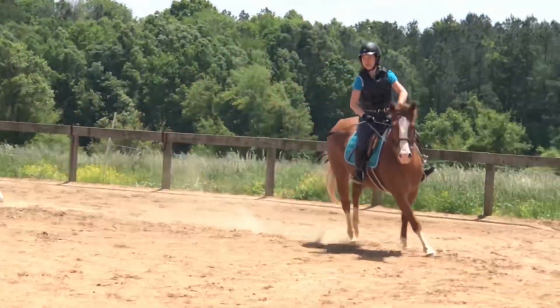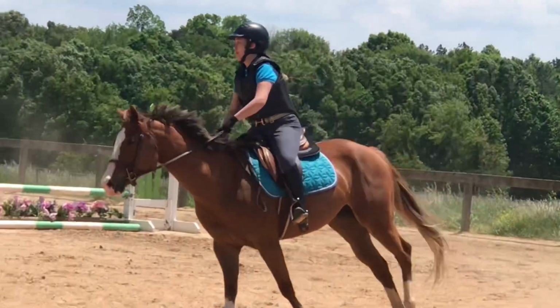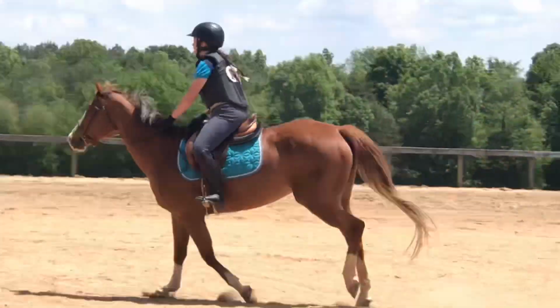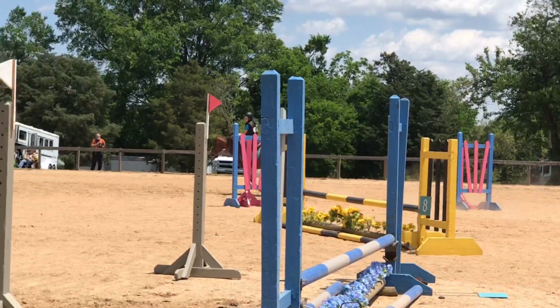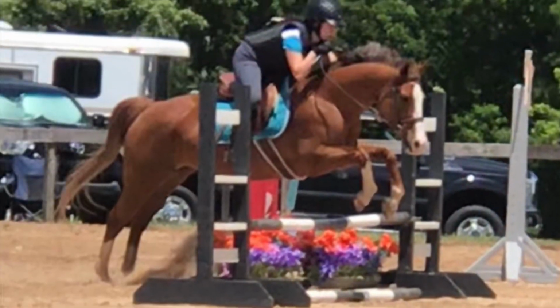And then I had someone else film from a slightly different angle, and these were like my two favorite jumps. So I popped in these two jumps again because this was probably a little more clear than the other video.